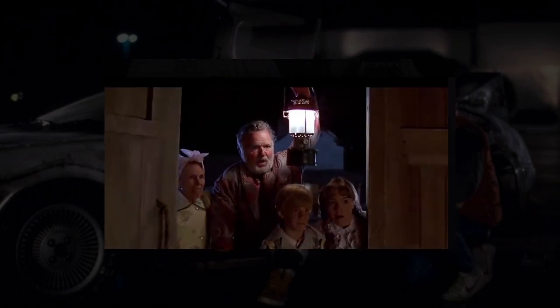When Marty travels back in time for the first time, he is transported to Mr. Peabody's farm, but he has to leave as soon as possible because he was mistaken for an invading alien. And this is the exit from the Peabody farm.